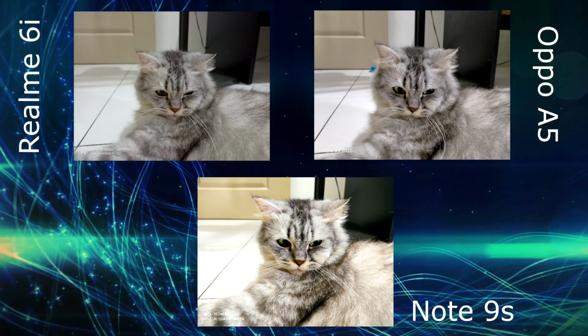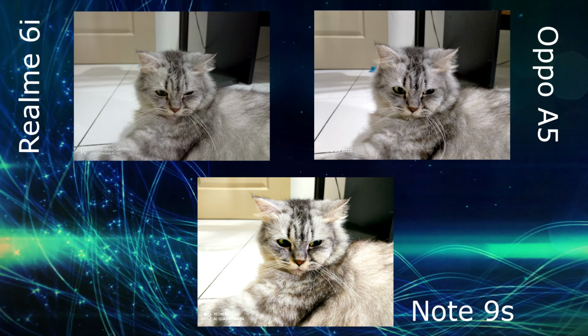For the first photos that we're gonna take a look at is how well they can track the subjects, and in this case, which is my cat. And I have all 3 of them set on AI mode, and this is how the photos produce. As you can see, Realme 6i and Oppo A5 produce pretty similar real to life colors. My cat, naturally the color is more towards Realme 6i's, and Note 9s produce much more vibrant, much more, I would say, eye-catching colors. But then if you want to go to natural, I think Realme 6i is the one that's closest to the natural color the most.